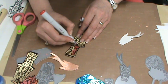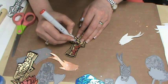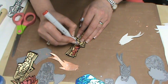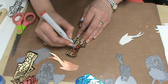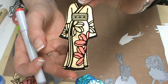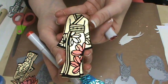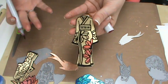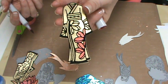And I'm dabbing my color. Nobody says it has to stay all gold. You could make this kimono any color you wanted, as long as you're using your permanent markers. Okay, look at how beautiful. Oh my gosh. You just go in there and start to color. And you're creating. This is artistry at this point. This isn't just crafting. This is being an artist. And it's gorgeous. Put that on a card.